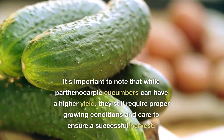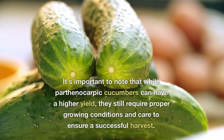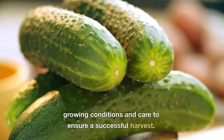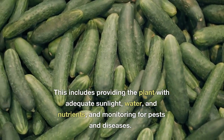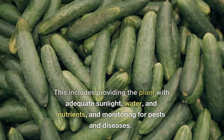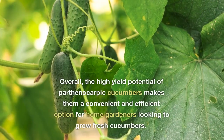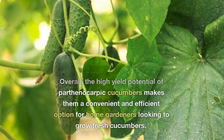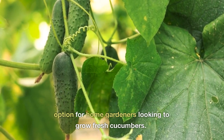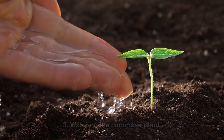It's important to note that while parthenocarpic cucumbers can have a higher yield, they still require proper growing conditions and care to ensure a successful harvest. This includes providing the plant with adequate sunlight, water, and nutrients, and monitoring for pests and diseases. Overall, the high yield potential of parthenocarpic cucumbers makes them a convenient and efficient option for home gardeners looking to grow fresh cucumbers.